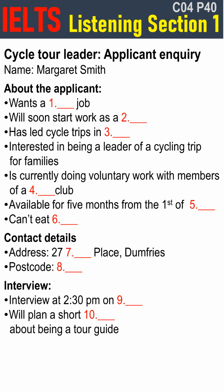That tour includes several teenagers. Have you worked with that age group before? Yes, I'm a volunteer worker in a youth club where I help people to improve their cycling skills. Before that, I helped out in a cycling club where I taught beginners.